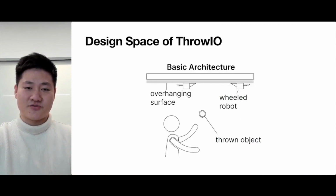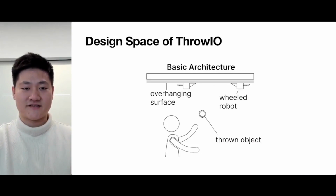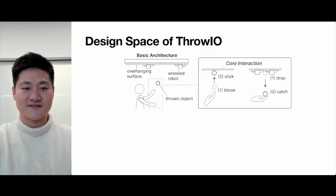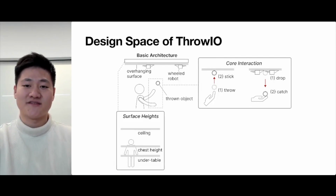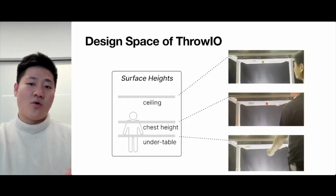The design space of ThrowIO includes a basic architecture of an overhang surface, wheeled robots, and thrown objects. The core interaction involves users throwing and catching objects with the robots. The height of the overhang surface can also be adjusted for different needs, such as a height on the ceiling, at the chest height, or under a table.